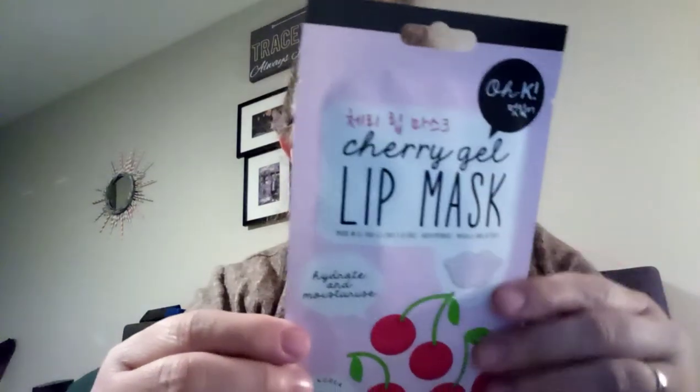This one is OK, made in Korea, Hydrate and Moisturize Lip Mask. I'm guessing there's just one treatment in here also. So there's a lip mask. I've never done a lip mask before. We'll find out. I know that they've had them before. Apparently I got two of these. Okay. This is probably the same company, because see, the okay and the okay. So these are all Korean, I think.